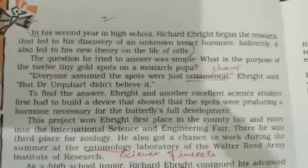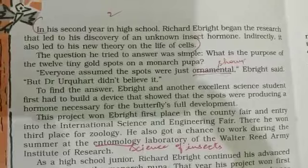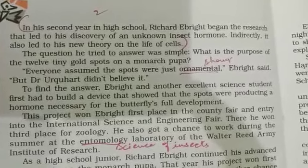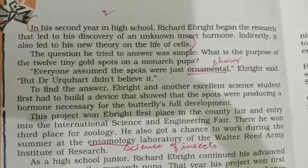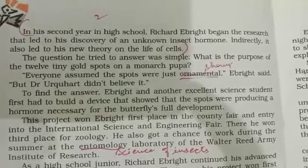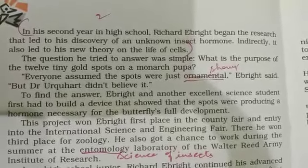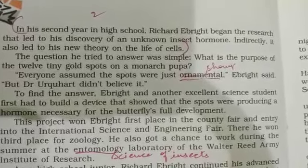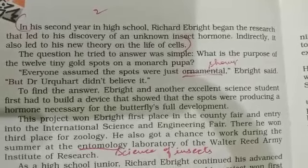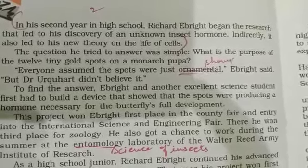In his second year in high school, Richard Ebright began the research that led to his discovery of an unknown insect hormone. Indirectly, it also led to his new theory on the life of cells. By the time he came to the second year in high school, he began the research which led to the great discovery about the insect hormone. And indirectly, it also led to his new theory, which was based on the life of cells.